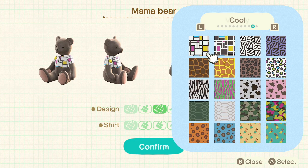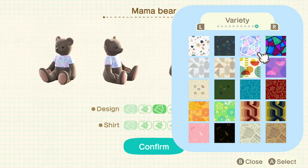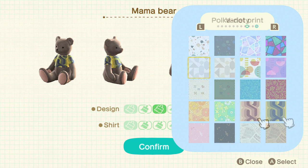This actually looks really... it doesn't. I thought it would. That one does look better. So does that one. All these patterns in general are just very captivating, to be honest. Oh my god.